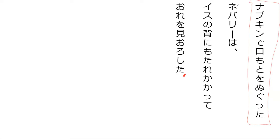And here is our last line of the day. Got to start with some katakana practice. Napkin de, with the napkin, kuchimoto o nugutta, wiped the mouth, the area of the mouth. Neburi wa, the subject, neburi is. This sentence is basically like Yoda form. You describe what happened and then you finally say who did it. That is default in Japanese, though. Relative clauses are just behind the noun they modify. This is actually very normal in English too: nobody that was blah blah blah would be the same thing. But in Japanese, by default, that goes behind.